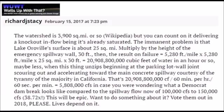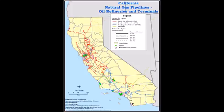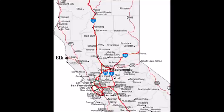The number crunchers are on it, and if there is a breach at that connection, the uncontrolled release will be 5,800,000 cubic feet per second. And if this thing does break during this storm, the wipeout of the gas pipelines going north, the wipeout of the highways and road system in Northern California, are you prepared?